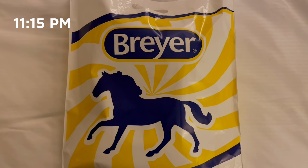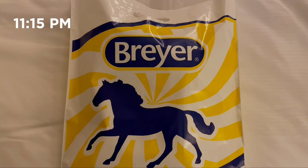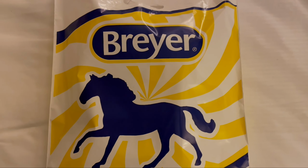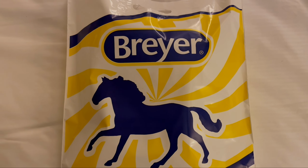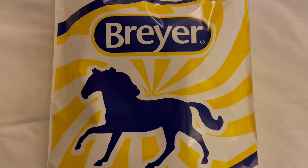It is 11 o'clock at night, and I just got up to my room after loading up the swap meet. I was a vendor, and I do have one model straight from Breyer. It is probably the most special model I've ever received in my whole life. I'm gonna get it out.